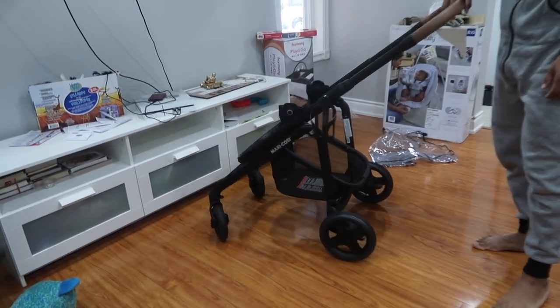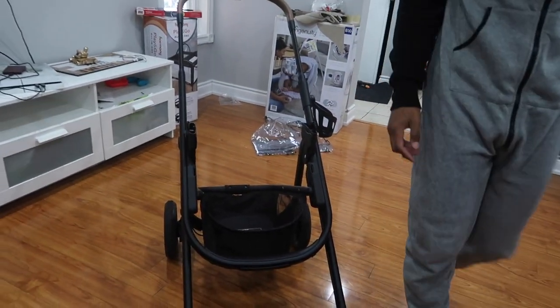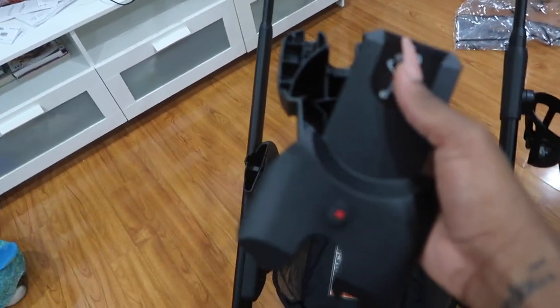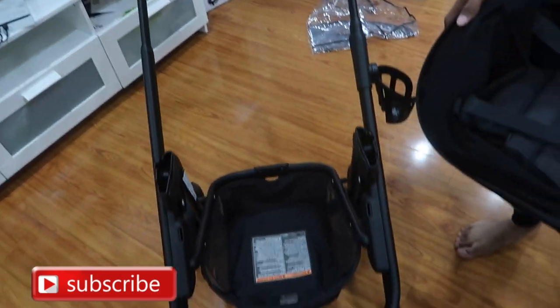So then now you want to latch this in. Now we're going to put the seat in. With this, it's really nice because it comes with its own seat that you can take off. But the other thing is, it comes with a latch that I have in my hand right here that you can clip onto the sides and put your car seat on if you don't want to use the regular seat.